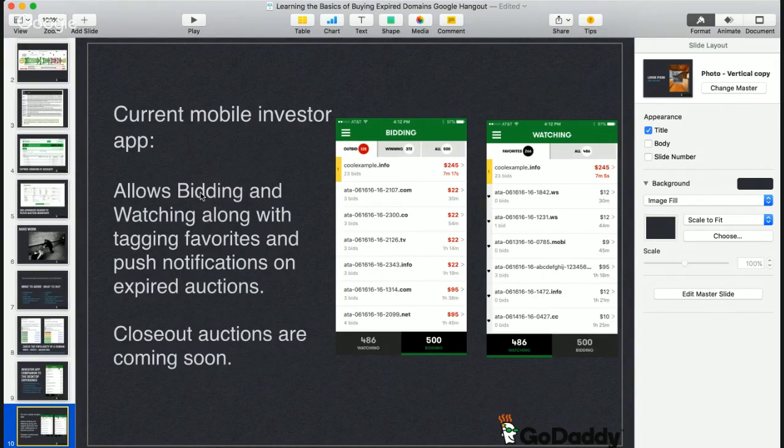So this shows you a couple more screens, what it looks like if you're bidding. You can quickly see on the bidding screen if you were outbid, which is nice, what you're winning and all the names. And also you can see quickly at a glance when the names are over. So the top one is going to sort by time left, which is really helpful when you're trying to figure things out.